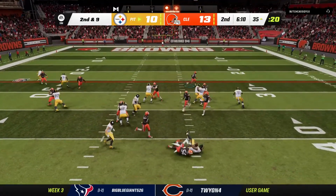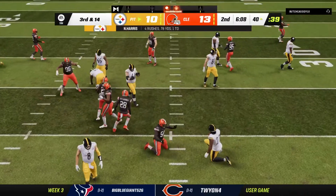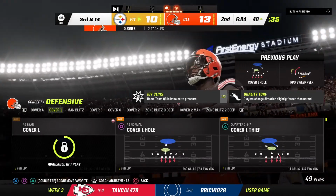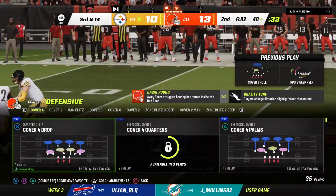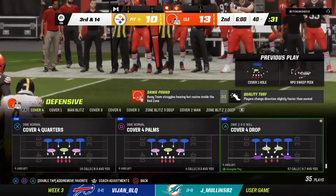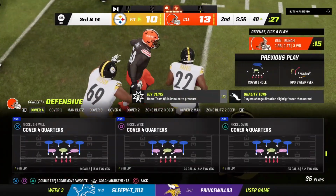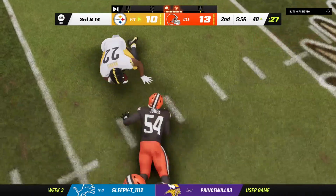A run with Harris out of the shotgun. And that'll hurt the average a bit as this time they're able to get him behind the line. That's going to go down as a loss of 5, and it brings up 3rd down. With his size, he's a tough man to bring down, but they do a nice job there stopping his progress and not allowing him to get back to the line of scrimmage.